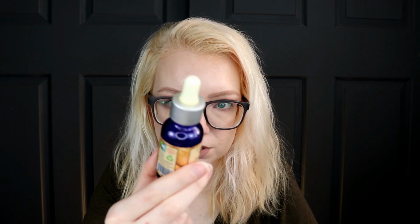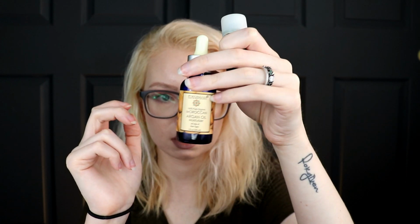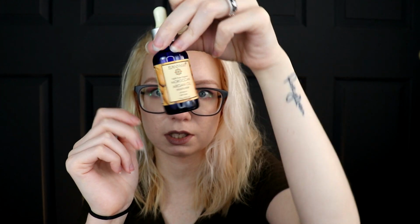And these two oils I've had for a really, really long time, and they're finally out. This one I literally cannot open. It's stuck somehow, but there's not much left in it. I can't really see in there, but I don't even think there's anything in there. Either that or it's really dry.